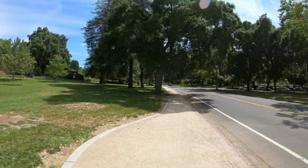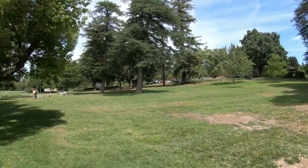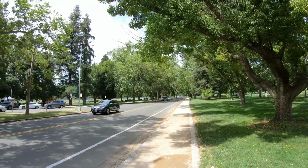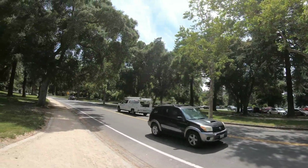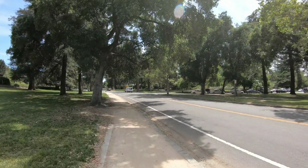Well, I'm a little over a mile away from my house, and this is William Land Park, and that's the outdoor stage, one of the duck ponds, baseball fields over there, and that is the city zoo. So I'm feeling pretty good.